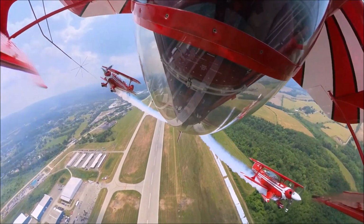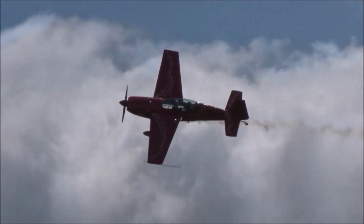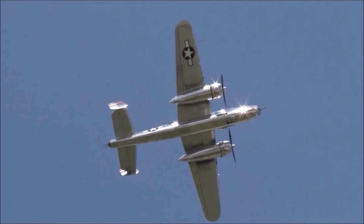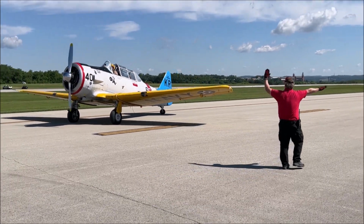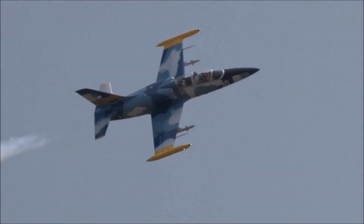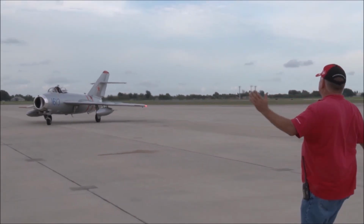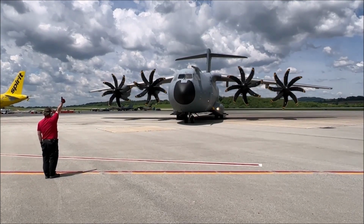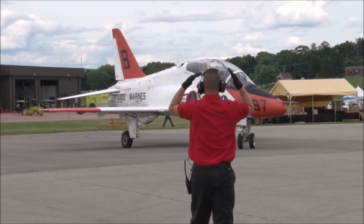This includes aerobatic aircraft, such as the classic Pitts biplane and the monowing Extra 300, vintage warbirds, including the B-25 Mitchell and the T-6 Texan, civilian and military helicopters, high-performance jet aircraft like the L-39 Albatross and the MiG-17 Fresco, and current military aircraft such as the Airbus A400M Atlas and the T-45 Goshawk.